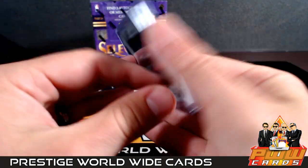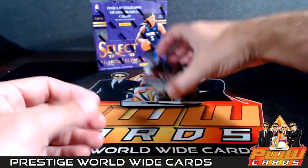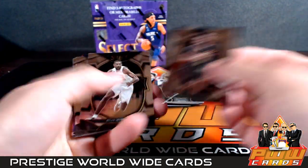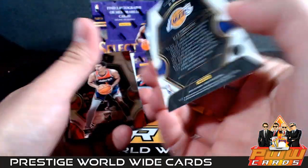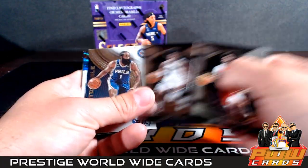Corner pocket, 33 out of 49. Fred VanVleet, multicolor. Rookie Andrew Nembhard for the Pacers. A rookie Max Christie silver for the Lakers.